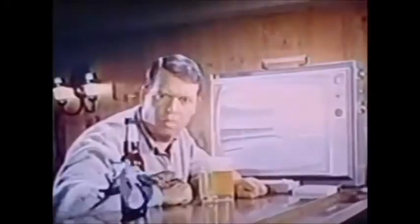From the land of sky blue waters comes the water best for brewing. Hamm's the beer refreshing. The beer that's brewed with water best for brewing.